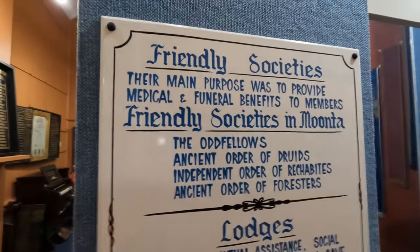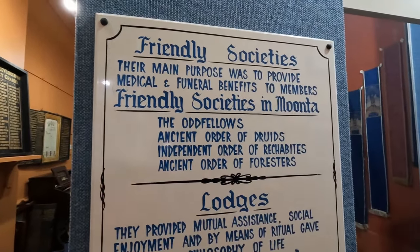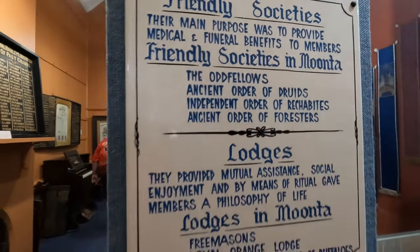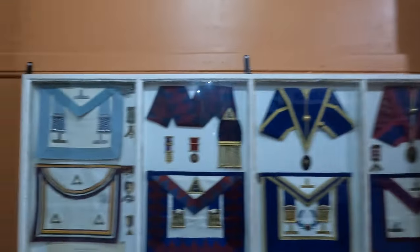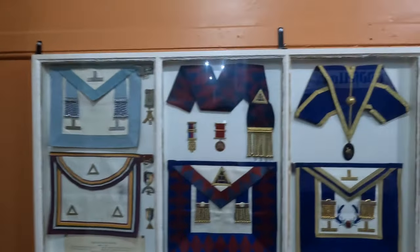The Odd Fellows, Ancient Order of Druids, Independent Order of Rechabites, Ancient Order of Foresters. Interesting. See this? This is what the guy didn't do to get his master.